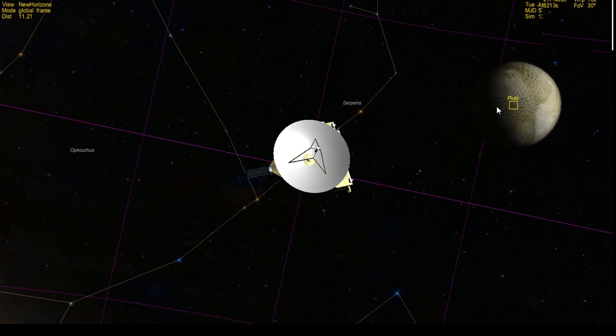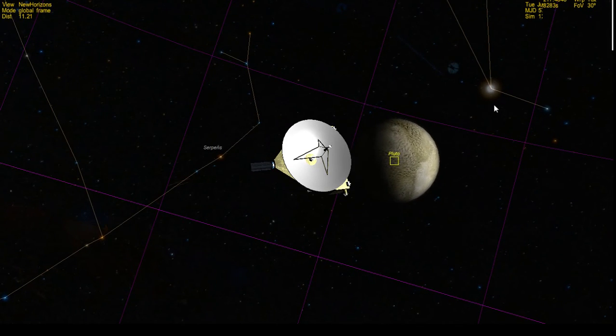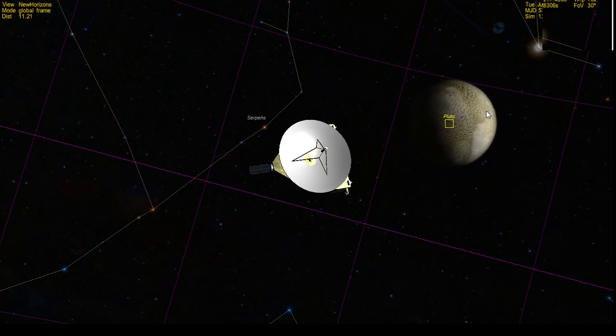I think I'll just... I wonder how close we are. I know the numbers, but what will it be like semantically? How close will we be?